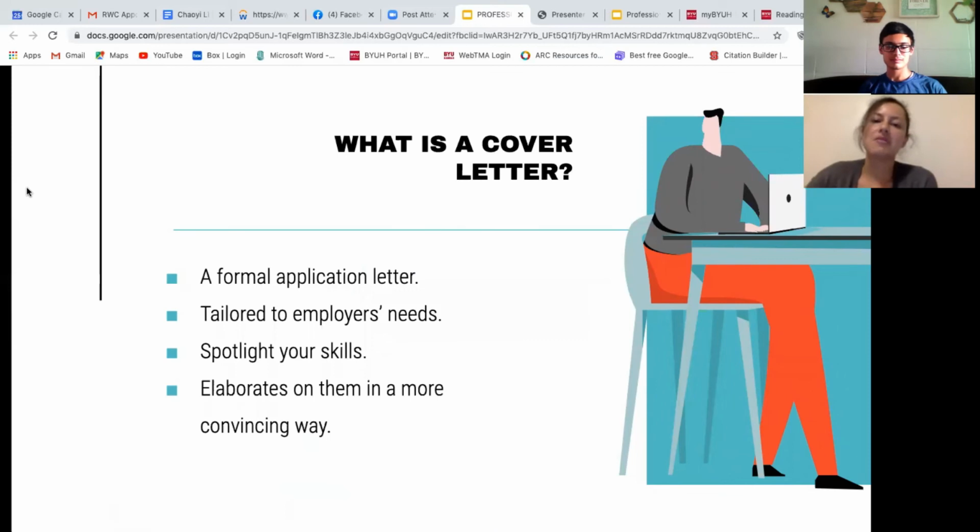So what is a cover letter? It's a formal application letter tailored to employers' needs that spotlights your skills and elaborates on them in a more convincing way. The way I like to see a cover letter is your opportunity to let your potential employer know what you have to bring to the table.